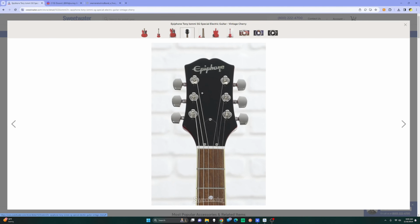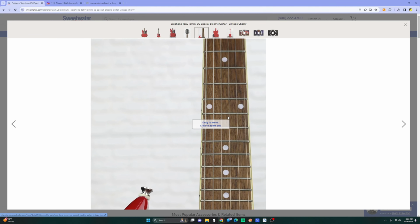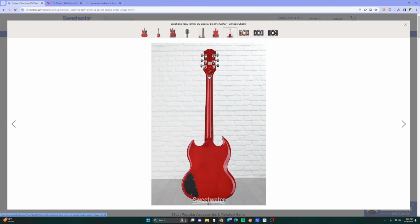As for the sound, the Epiphone Pro P90s with CTS potentiometers and orange drop capacitors still seem to deliver that signature SG growl that we're looking for. And yes, you even get a hard shell case with it. But I forgot to check to see if it came with a monkey sticker, so I'm fired.